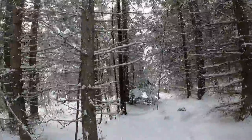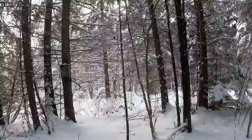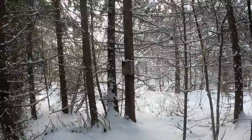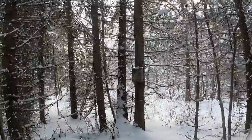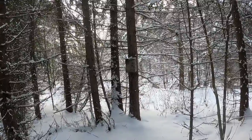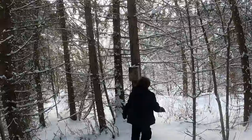Okay, so this trap is set off. Something looks odd. I think I know what's in there. What do you think it is? It's not too big. Weasel. I don't see any white other than the snow, so who's going to go pull that trap out? Can I do it? Go ahead. And then, what's your name again?